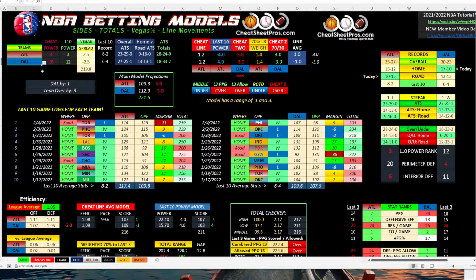Going over here to Atlanta and Dallas, this is one of my favorite games to see what happens today. So Dallas has been red hot. You can see here they did lose to Orlando somehow, and then they lost to OKC, but then they came back at home and beat Philly by 9. But then prior to that, they had a loss to Golden State by 38 points, and then they won by 13, 20, and 27. So they're kind of a roller coaster up and down. Last 10 power rankings, we got number 3 versus number 12.